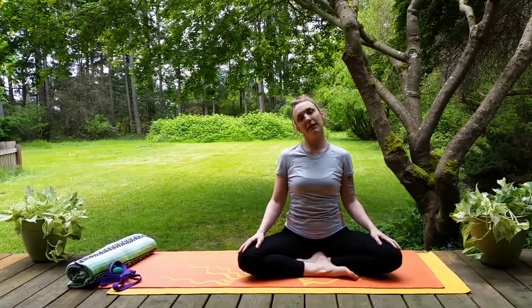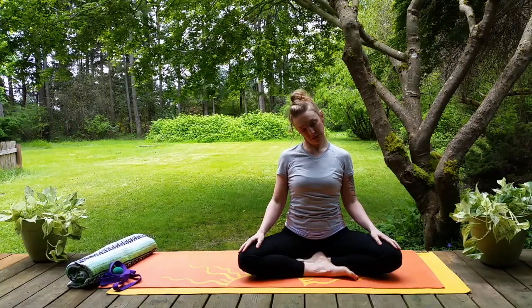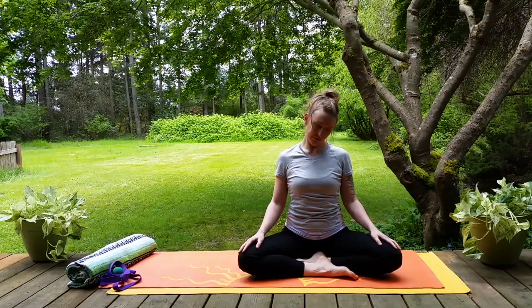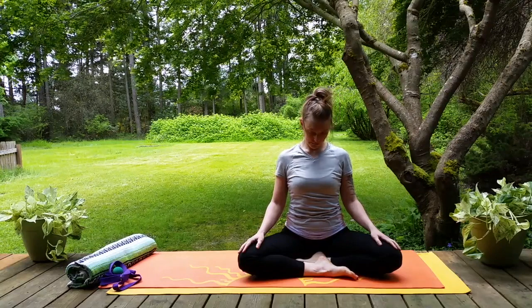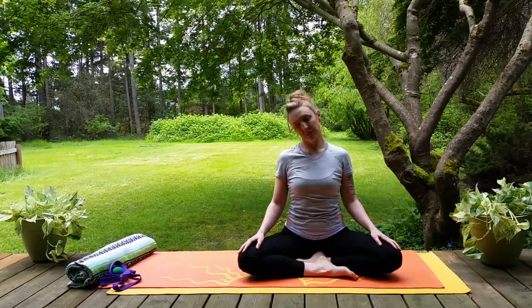Begin in a comfortable seat, but one that will allow you to be nice and upright. I'm on a cushion, but you can be on the edge of a chair or on an exercise ball if you have one. Just bringing some gentle movement into the neck, starting with some neck rolls. As we move through this today, there will be some times when we speed up the video just for expedience sake, but remember, you are going to continue to move slowly and mindfully.